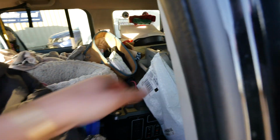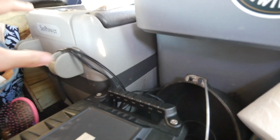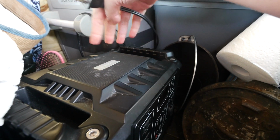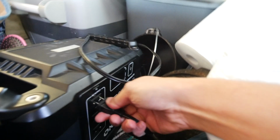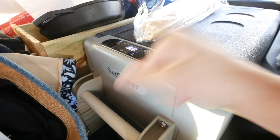Everything is kind of a mess right now because we have excess stuff that we don't need with us, but I already have the solar power bank set up so I can plug in the electric cooler. This is pretty much our setup whenever we're in an off-grid situation, and this will last us about 2 days, 24 hours total, but we make it work with plugging it into the car whenever we go drive and things like that. So I just plug it in here, turn it on, we have power, 39 degrees.